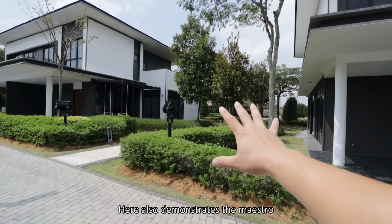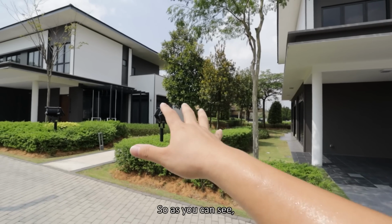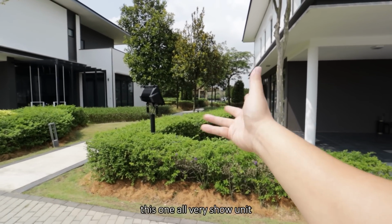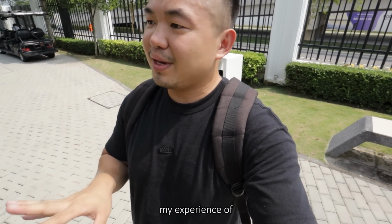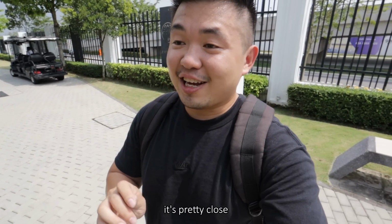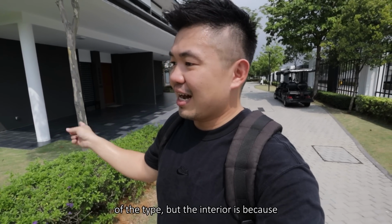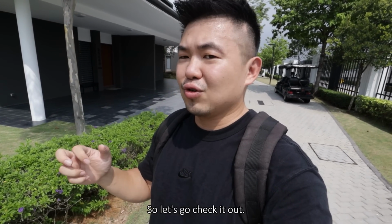Also demonstrates the maestro work of real estate presentation. So as you can see, these are the different types of units within the show village. And when you see this one, it's all very show, this one is not the real thing, right? But based off my experience of going through multiple series of their product types, it's pretty close to their actual product itself. But some caveat to the visit today: this is not the actual facade of the type, but the interior is, because they just reused the structural frame of the building. So let's go check it out.